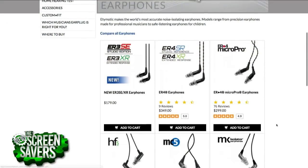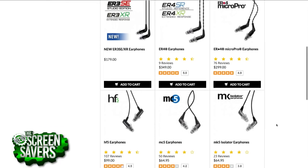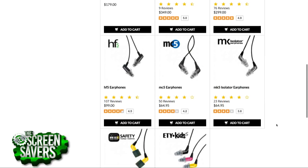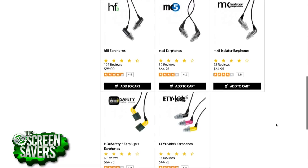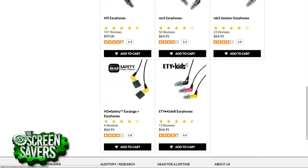So this is my sound kit. There's a whole variety of Etymotics. You can even use them, and as I do, as wired headphones for your phone, so you can use it as a speakerphone. And they even have, I like this, if you go to the bottom there, a kid's version that limits how loud they can go. Those are only $45. That's actually really important. Isn't that nice?